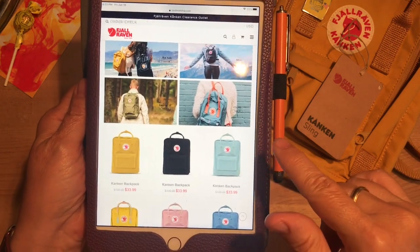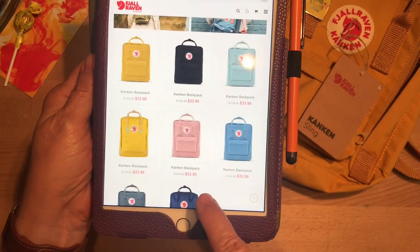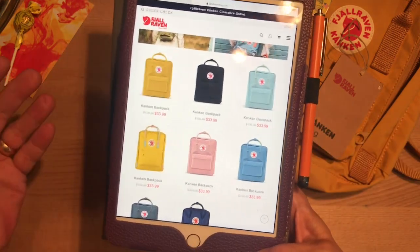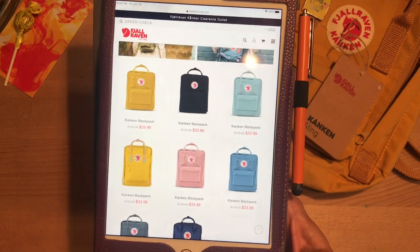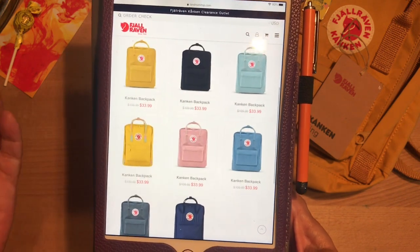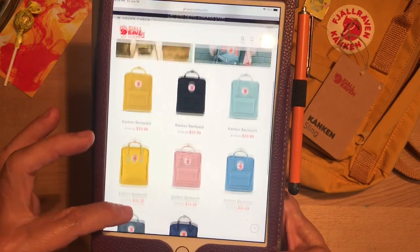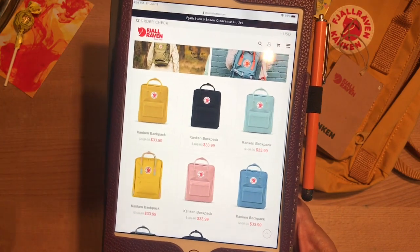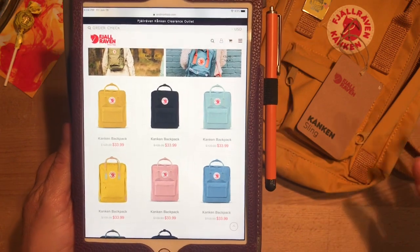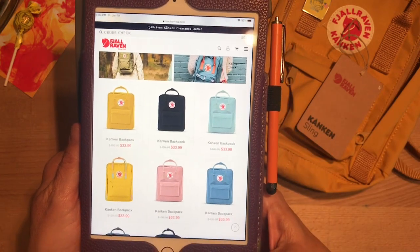I should have researched this better, but this came up and they had all these Kanken backpacks for $33, normally $100. My 18-year-old daughter just graduated high school. Her and her friend and her friend's mom are going to Florida to celebrate and have a fun little summer trip for a week. So I thought, I'll get her a backpack that matches her new suitcase. So I ordered her one, and I ordered one for me, and it was like, oh, this is so awesome. Two of them, even with shipping, was less than the original price. It seemed too good to be true, and it was.